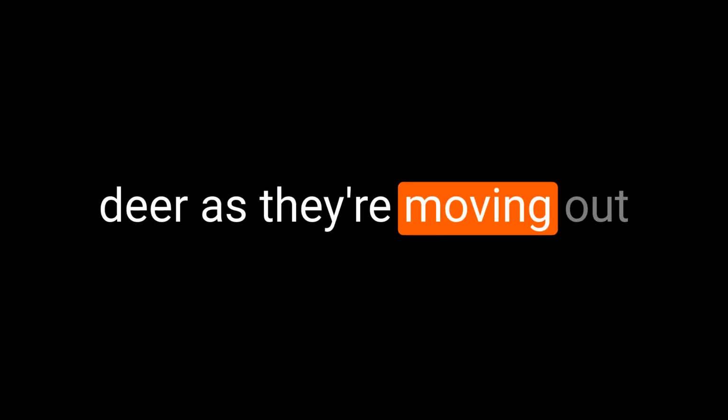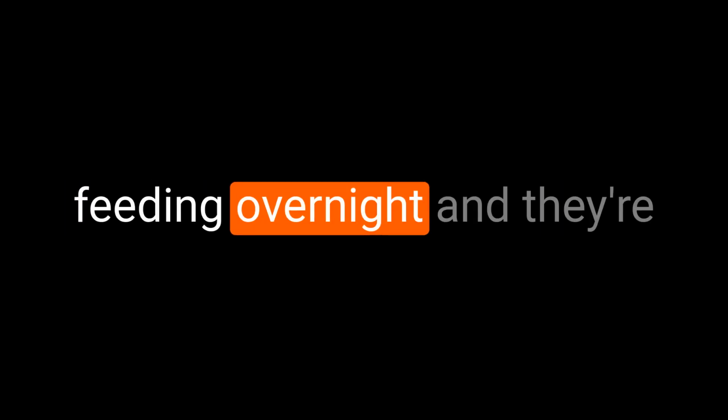In summer, that first little bit. In winter, you can push it out a bit longer. First light is sort of your time to hunt deer as they're moving out from the flats up into the timber, because they've been feeding overnight and they're not scared of the cold. We were -3 this morning, so a lot of the pigs were still tucked up in bed waiting for those first rays of the sun.